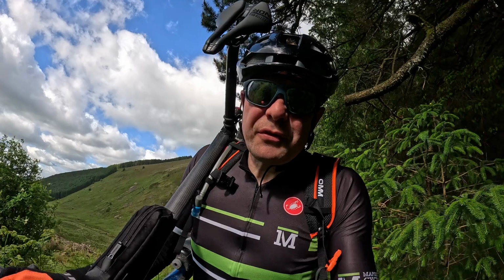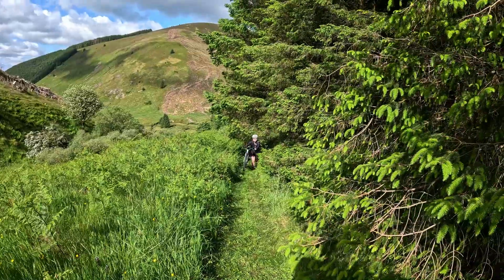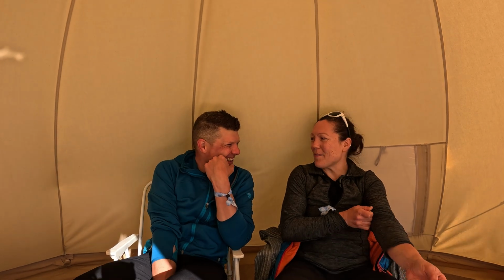The hiker bike. Everyone was grumbling about the hiker bike. I quite enjoyed it. I mean, it was really hard. It was genuinely hard, but it was a different hard, and I appreciated that. Yeah, I quite enjoyed just not being on my bike. Not being on my bike for a bit.